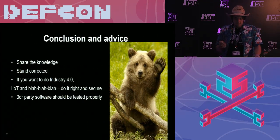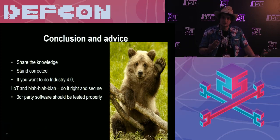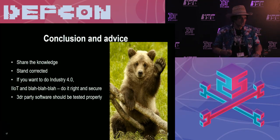And so what are the conclusions? The best thing which can help to protect this world is knowledge sharing. If you share the knowledge, everyone will be protected. The second thing is, if you made a mistake someday, you have to admit it. You have to admit that there was a problem, but we're doing our best to fix the vulnerabilities.